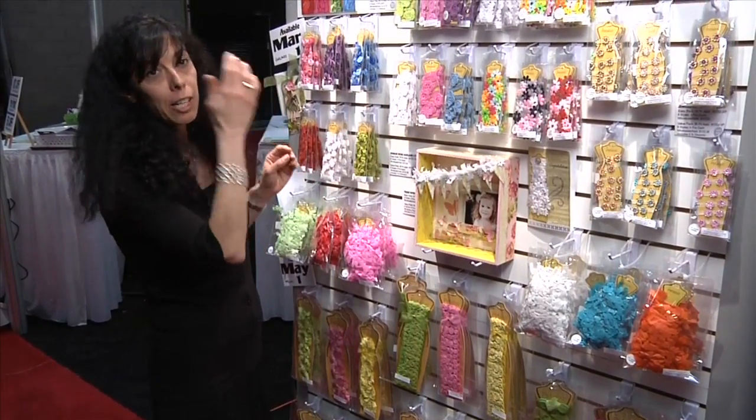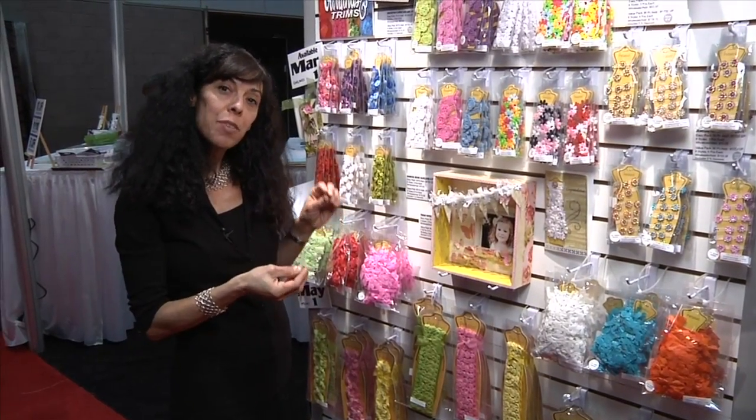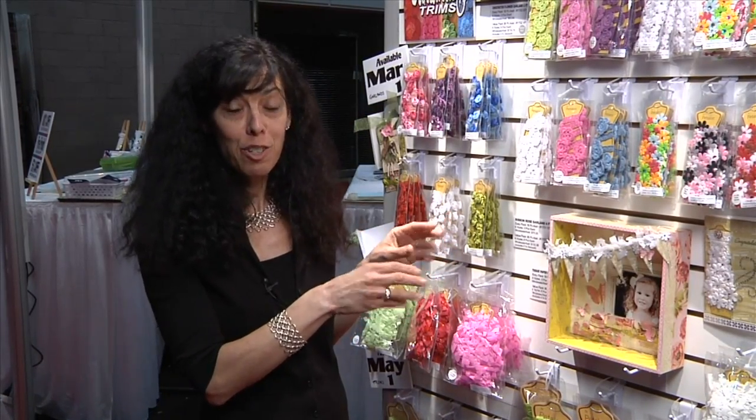So this is our collection of ribbons and trims. It's definitely something you might want to try on your cards, on your layouts. It's definitely a new concept that people are using, and it's really done well for us here at the show.